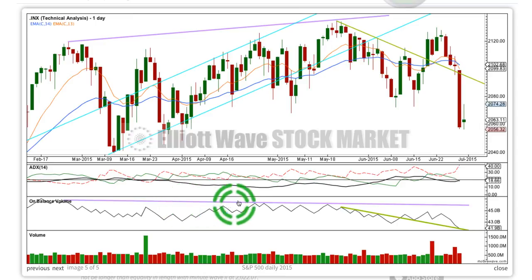This negative bearish divergence with on balance volume is telling us we're going to get a more reasonable sized bear market for at least a little while, but it doesn't tell us when it's going to happen. And so this divergence supports both the wave counts. It doesn't tell us which one is correct.